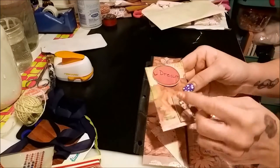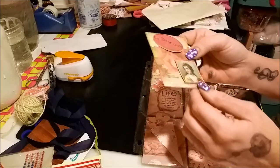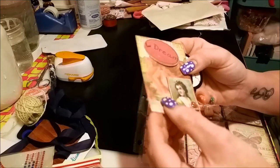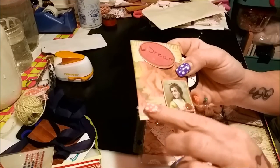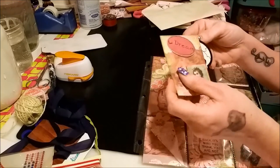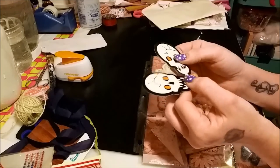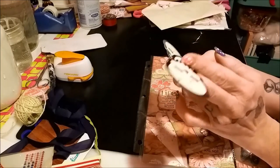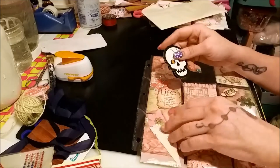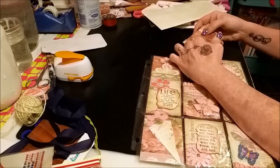This has a little thing with a brad on it that says dream. It swings back and forth, and it's got a little vintage picture and what looks like rock glitter, that kind of rough glitter. I don't know how to explain it any other way, but it's really pretty. Behind it she put some skulls, which I love, these little cutouts. I guess they were on a stick of some sort, maybe for cupcakes, because they're cut off there, but I love them. I think they're going to be great around Halloween for sure. I love me some skulls.